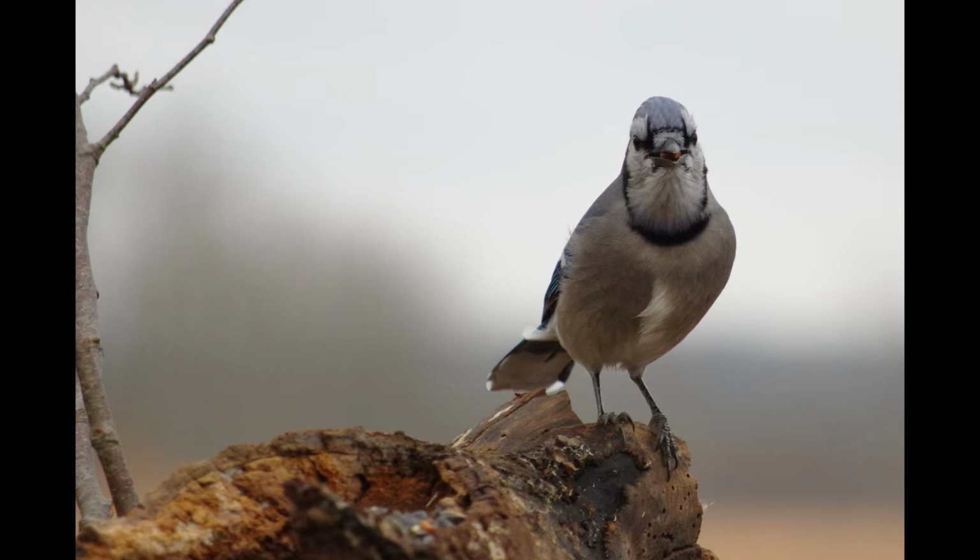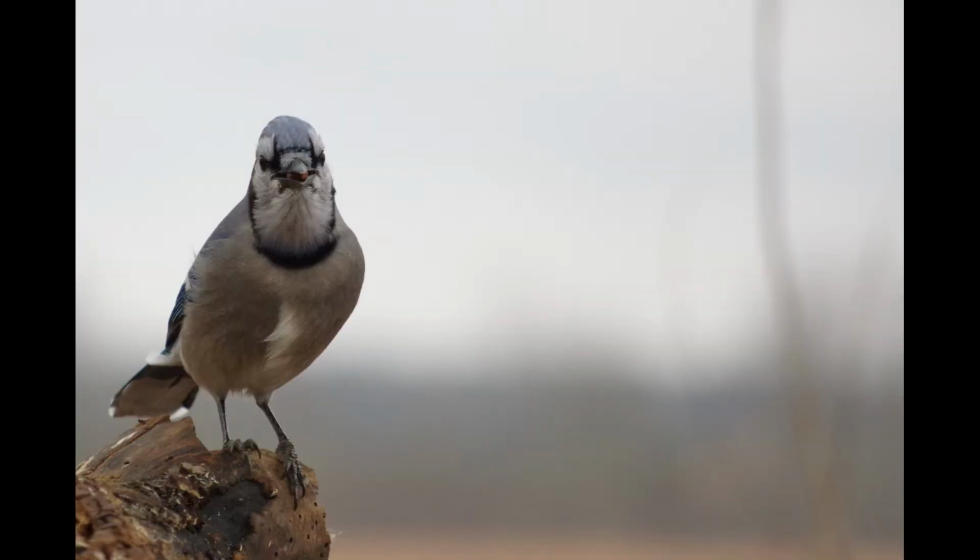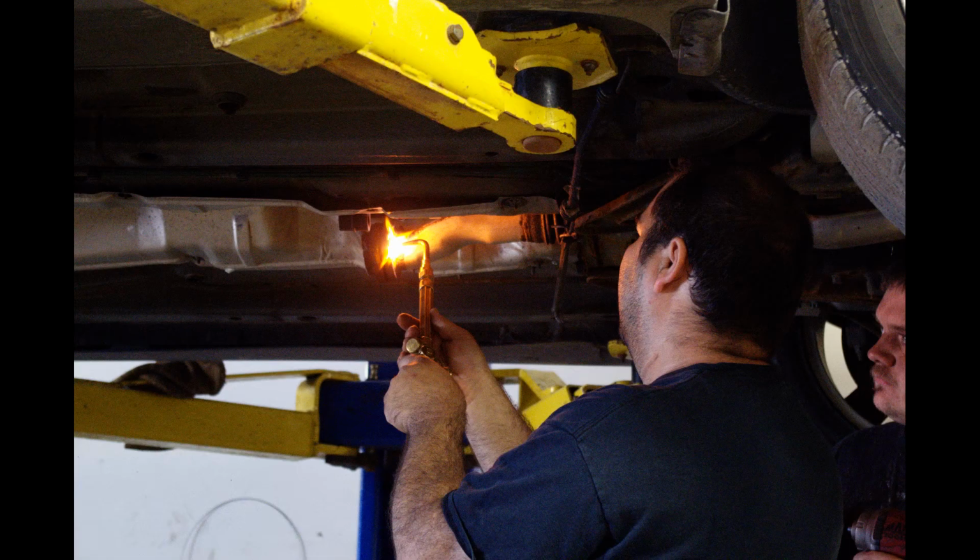So again, this would not be a very good composition because the bird is on the wrong side. This would be a better composition based on the direction that the blue jay is actually looking. You have more of an open area that matches the actual line of sight in regards to where the blue jay is looking.